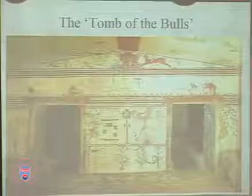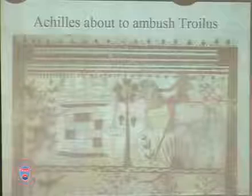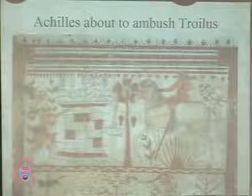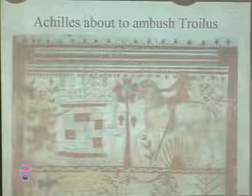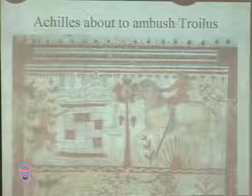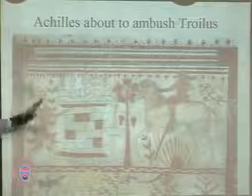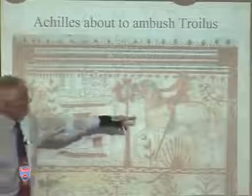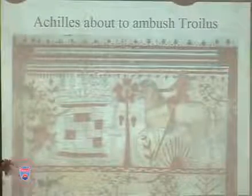But what we are looking at in this particular tomb here, the Tomb of the Bulls, is its representation of mythology. Mythology is understood by the Etruscans. Well, this represents a scene from the Trojan War. This represents a scene during the Trojan War in which Achilles is hiding behind a fountain and is about to jump out and ambush Troilus, who comes on the horse over there.